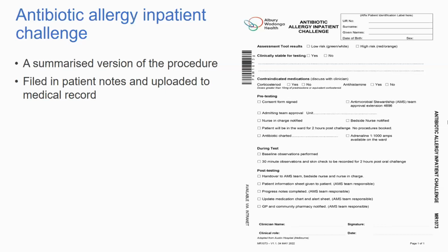We have a summary of the procedure called the Antibiotic Allergy Inpatient Challenge. This is effectively a tick and flick document, so that as long as all of these things are done, we know the test is being done in safe conditions and all the necessary paperwork and research responsibilities are taken care of as well. So effectively, we just make sure that the patient is low risk based on the antibiotic allergy assessment tool result, and that they're clinically stable for testing.